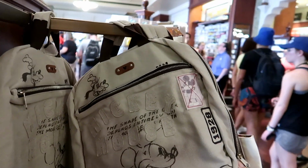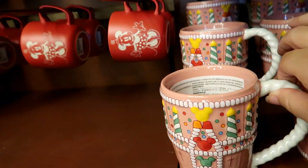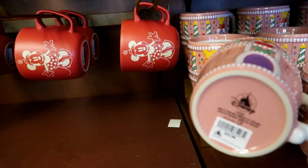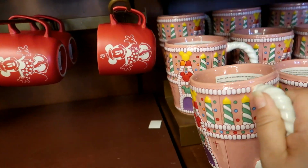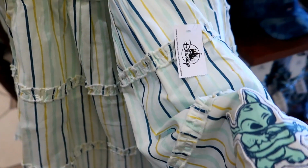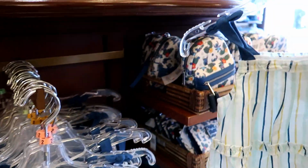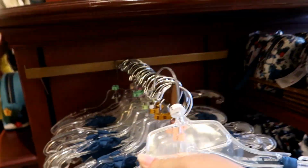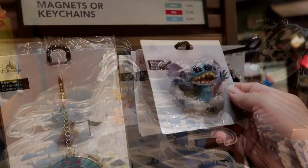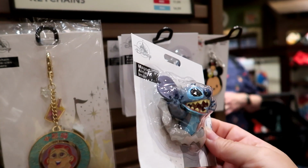$50 for this backpack. I like it. I like all the sketch work. Okay, who remembers when the castle was decorated like a birthday cake? $22.99. This is super cute. $40 for the little girl sundress. $11.99, the magnet makes it look like Stitch is breaking out of the wall.